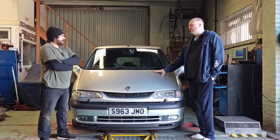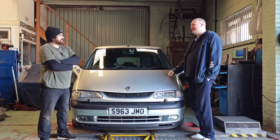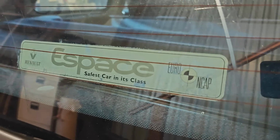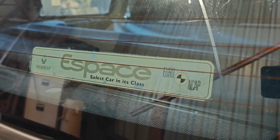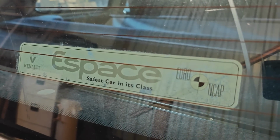But it has one flaw, which is it's tiny inside. Tiny inside for little old me. I can't fit in it. So you've decided to go the opposite way round. I thought, what better than to get something absolutely ginormous inside?